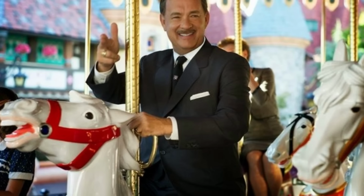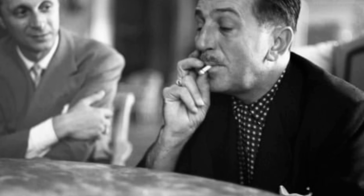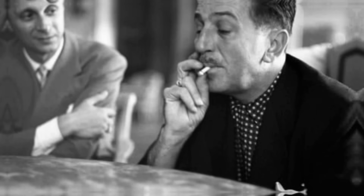There's a tale that Walt Disney himself used to point with two fingers, which some believe was due to him holding a cigarette in his hand, later edited out of photographs.